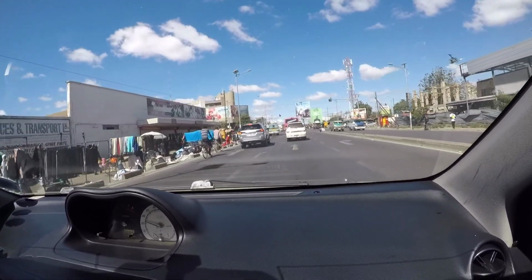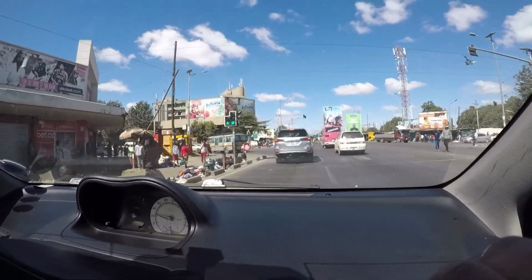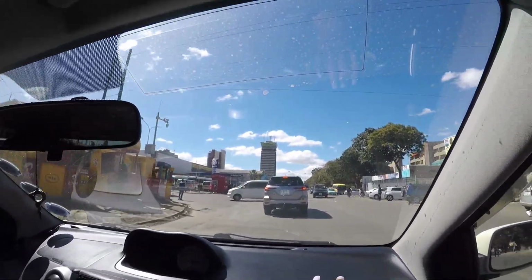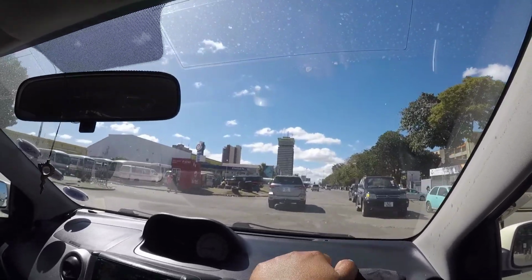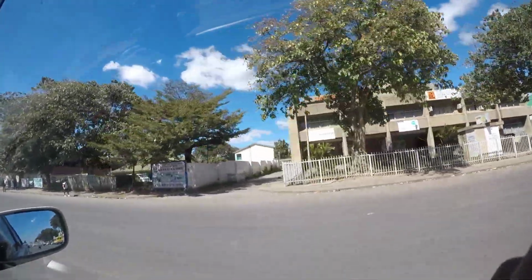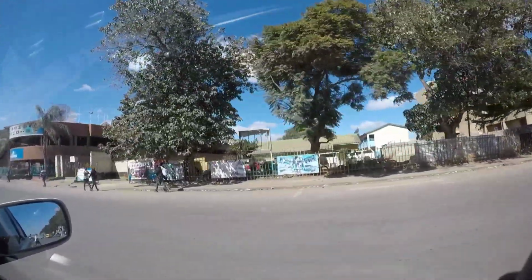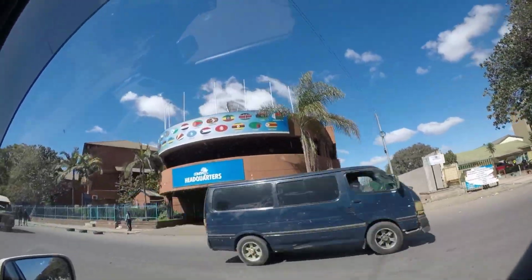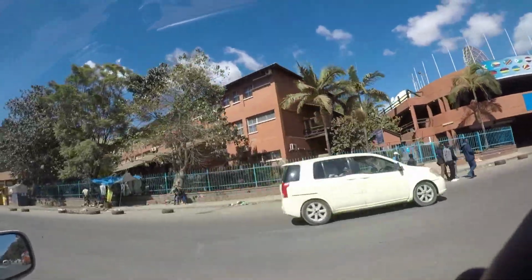I think now I'm gonna pass this side, guys. I go home. And that's the tallest building in Zambia. It's called Findeco House. This is a school, South End School. And then this is the COMESA headquarters here in Zambia, as you can see. This is COMESA building.